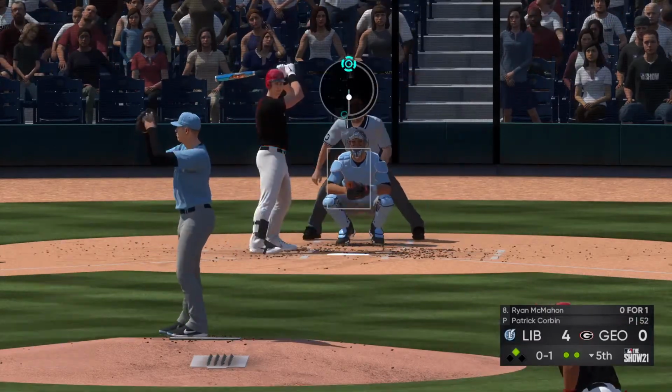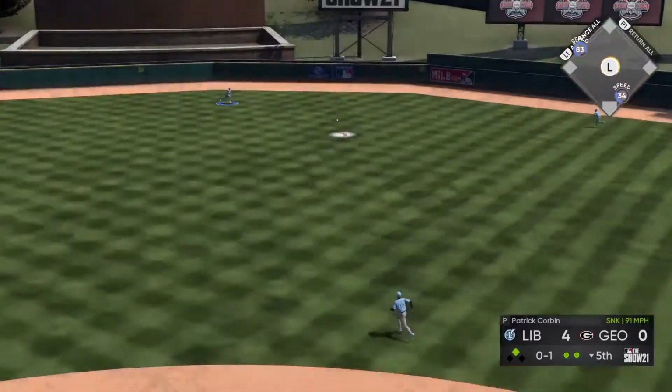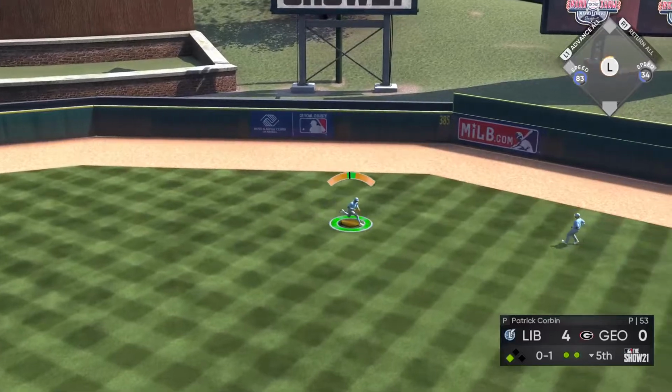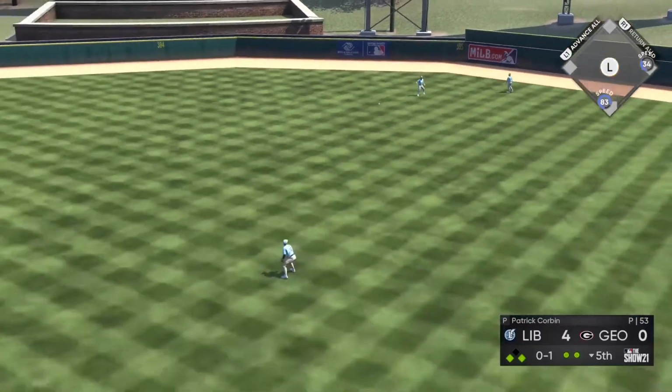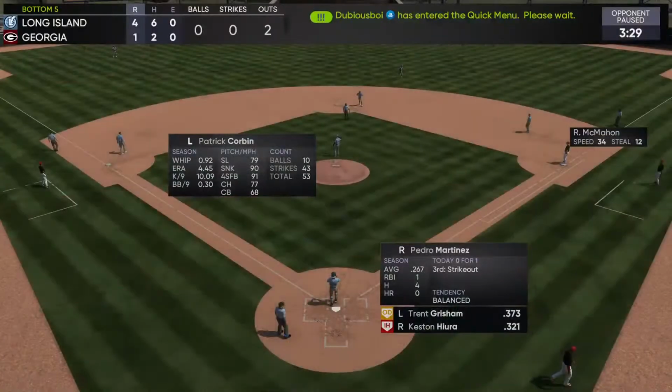Hey, that's a huge set-the-tone pitch right there. To a great hitter, you do not want to fall behind 1-0 and have him sitting all over a fastball or guessing what you throw next. You get ahead. The runner scores from second, and they inch a little bit closer. It's now a 4-1 game.